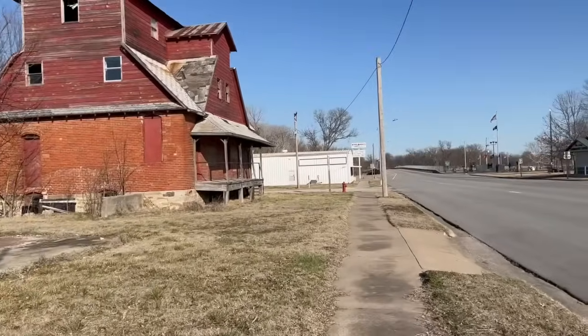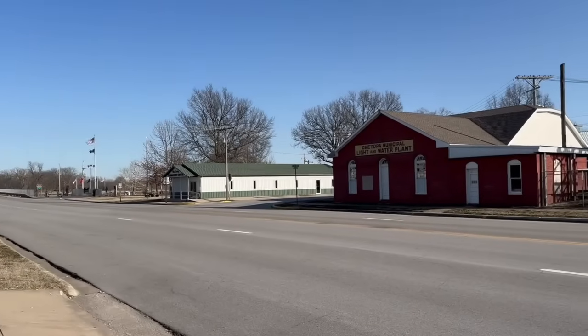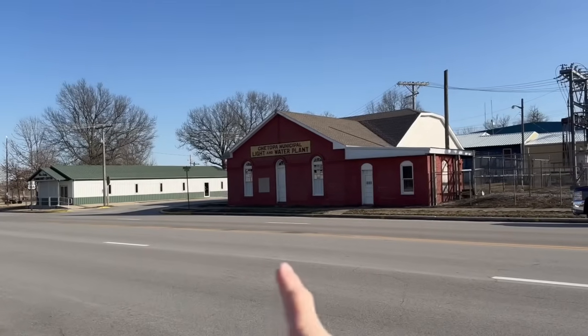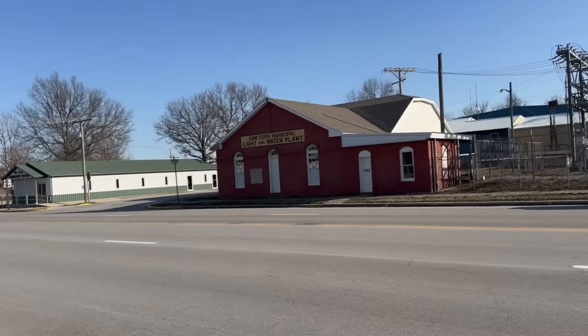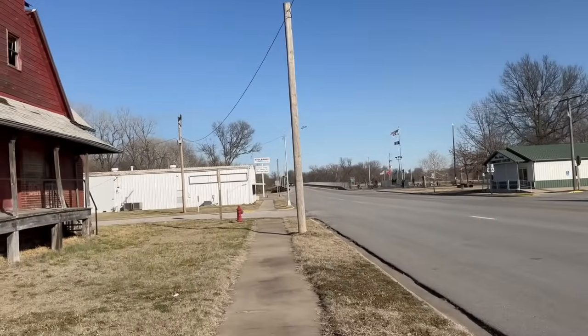We're really close to the river, and something I have failed to mention up until now. Oh, look, there's the old Chautauqua Municipal Light and Water Plant over there. But what I had failed to mention is that in addition to being known as the pecan capital of Kansas, Chautauqua is also known for fishing, specifically catfish. They're considered the catfish capital of Kansas.